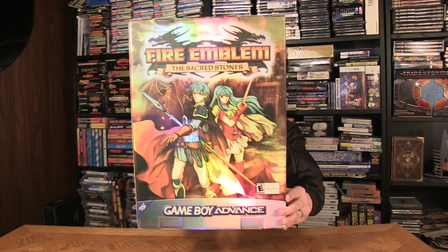Here's another one, and I don't get a chance to show this too often. Right here. Look at this, Fire Emblem, the Sacred Stones on the Game Boy Advance. When Fire Emblem's beginnings were beginning in this country, so people could finally play some of these games. And where did I get this from? I love this. It's a standee.